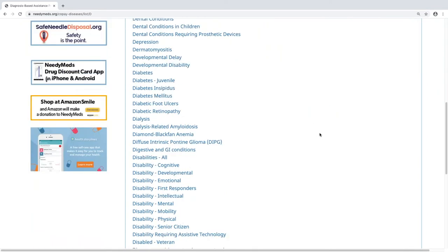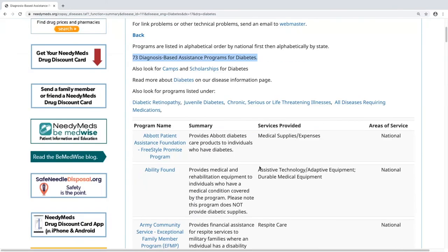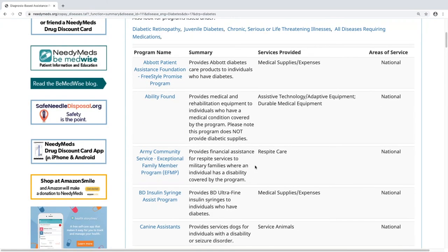Because diabetes is such a broad category, it's broken down into a bunch of subcategories, but for the purposes of this demonstration, I'm just going to click on the diabetes link. And the results indicate that there are currently 73 diagnosis-based assistance programs available for this diagnosis. Like the other databases, hopefully you'll agree that all of the most important information is on your screen now, including the name of the program and a hyperlink, the summary about what the program provides, and probably the two most important columns are on the far right, the services that this program provides and the areas of service.